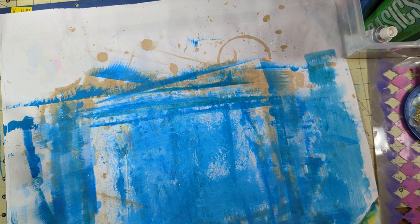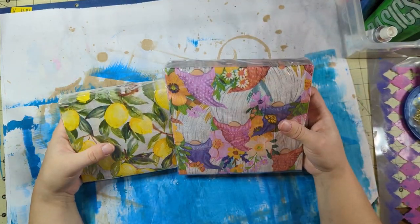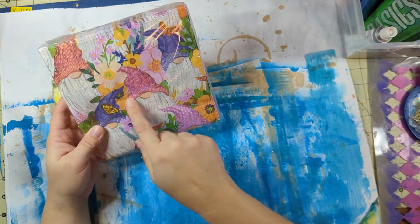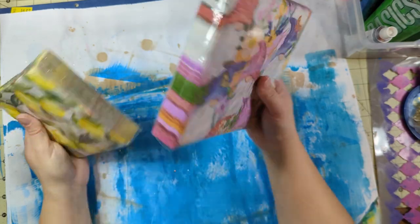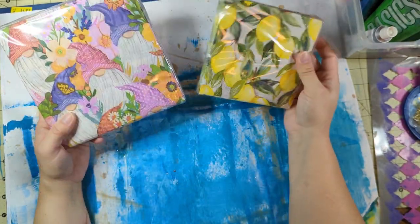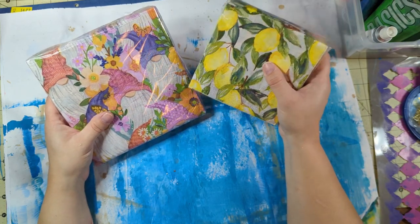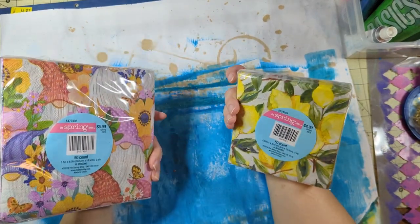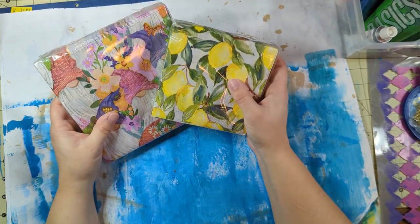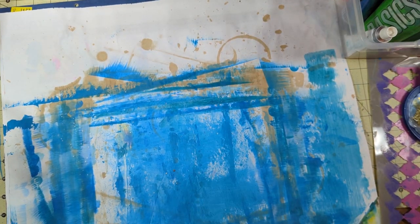Okay. I got some napkins. I love these too. This one has little gnomes, so I thought that was adorable. And this one is lemons. I do have napkin packs in my Etsy store right now. These ones obviously aren't in them, but if you wanted a gnome one or a lemon one, and you purchased a pack from my Etsy store, just put in the notes, add gnome or add lemon, and I will add one in for you, because I'm going to be ripping into them puppies.